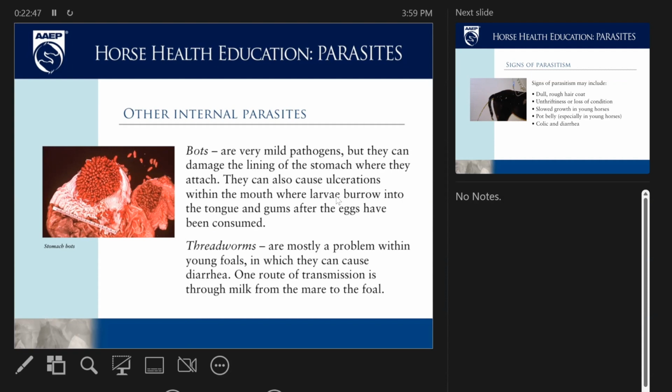So how do those eggs get in the horse? The horse licks them. The horse takes its mouth and licks them off its legs. They then burrow into the tongue and gums, and travel down into the stomach. Once in the stomach, they become these large larvae, which is the picture on the left. They can be up to an inch long. They kind of look like a warble, if anybody's seen a warble before, or like a really fat, big maggot, but they're brown.